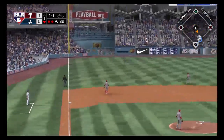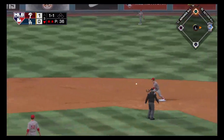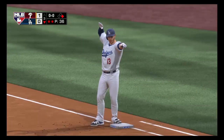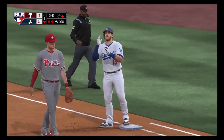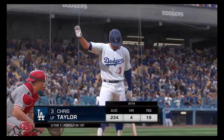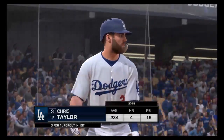Line drive to left. That gets down, and he's got himself a base hit. So now with 2 away, the middle of the order gets to bat with opportunities on base. The left fielder, number 3, Chris Taylor. So it's a runner at first with 2 gone, and in to hit next it'll be the ever versatile Chris Taylor.